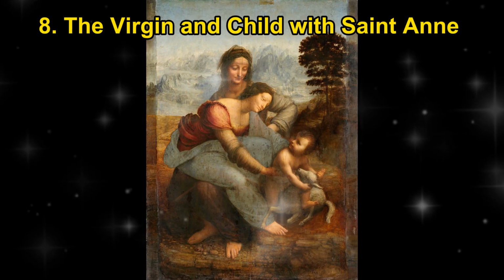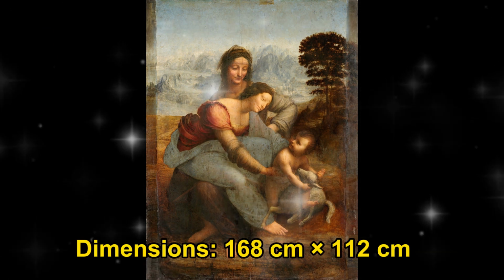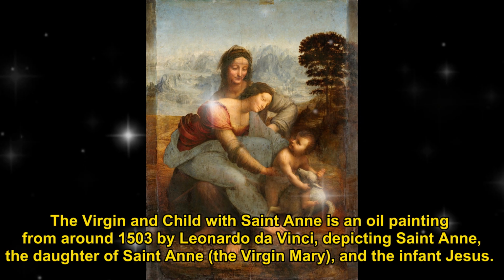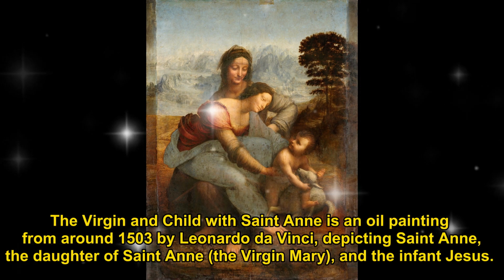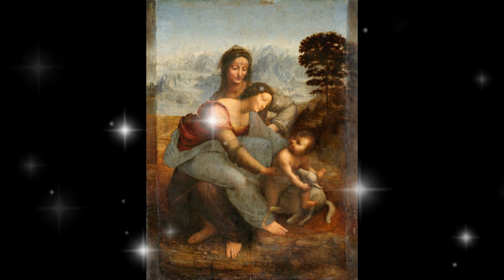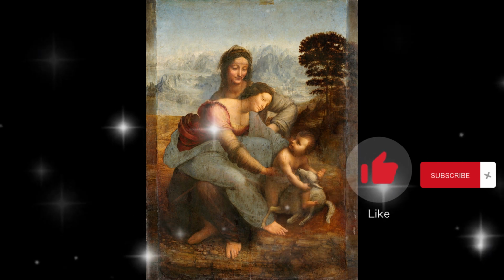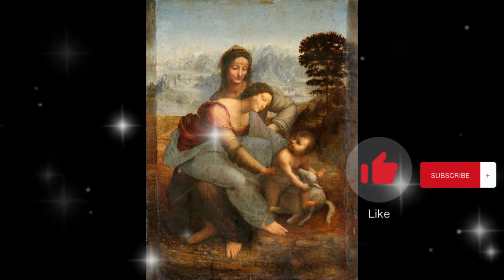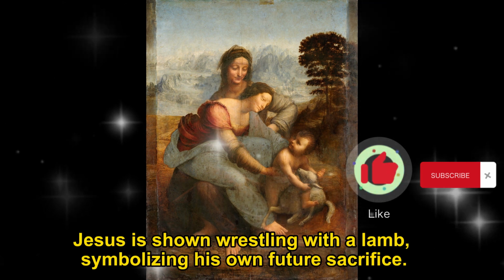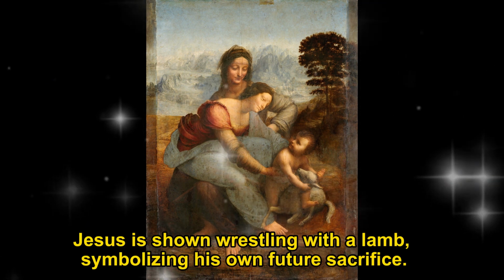8. The Virgin and Child with Saint Anne. Dimensions: 168 centimeters by 112 cm. The Virgin and Child with Saint Anne is an oil painting from around 1503 by Leonardo da Vinci, depicting Saint Anne, the mother of the Virgin Mary, and the infant Jesus. Jesus is shown wrestling with a lamb, symbolizing his own future sacrifice.